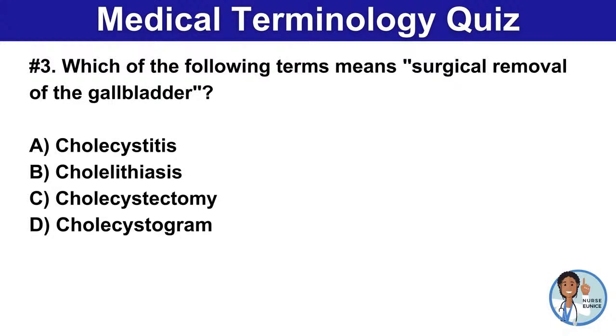Three, which of the following terms means surgical removal of the gallbladder? Is it cholecystitis, cholelithiasis, cholecystectomy, or cholecystogram?